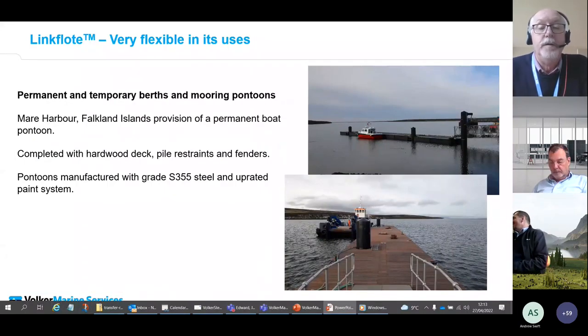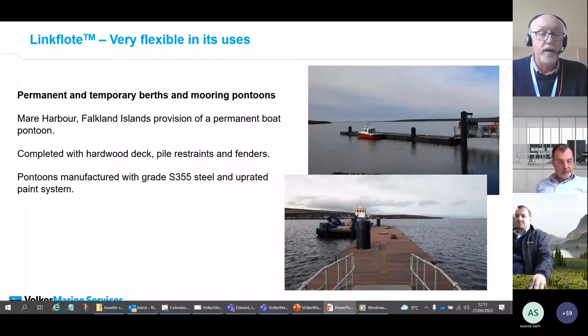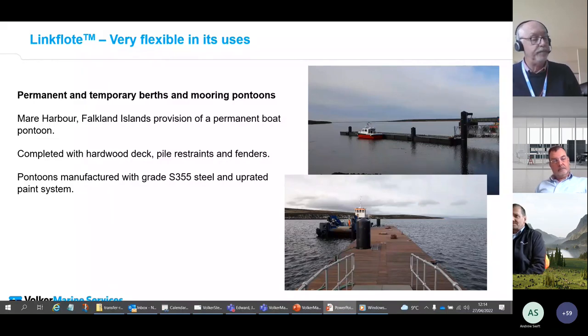So not only do we use the system to provide bridges, we also provide permanent and temporary berths for mooring vessels. Here we see a permanent berth provided for the DIO at May Harbour in the Falkland Islands. This project included 18 standard pontoons, a link span, pile guides, fendering, bollards, ladders, and a hardwood deck. The scheme was delivered by VolkerMarine as part of a major project in the South Atlantic, with fabrication and fit out of the mooring pontoon carried out in Morecambe before shipment to the Falklands. This berth is one of the ones that had upgraded steel specification and paint system to provide a design life of 25 years.